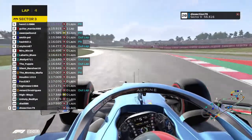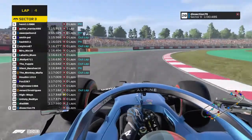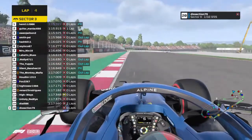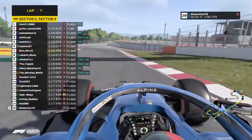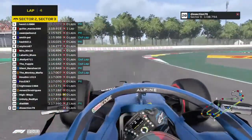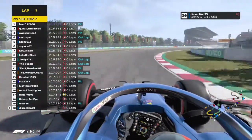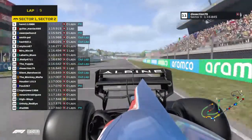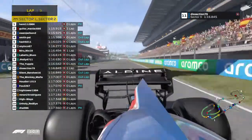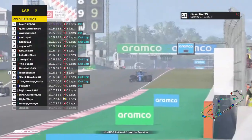We'll stick on board with Dissection. He's the only driver left to set a time. Good line through here as he heads to the final chicane. Onto the pit straight, full power here. Wing open, Dissection crosses the line, going 11th fastest with a 1:16.845 in the Alpine. Good enough for P12.